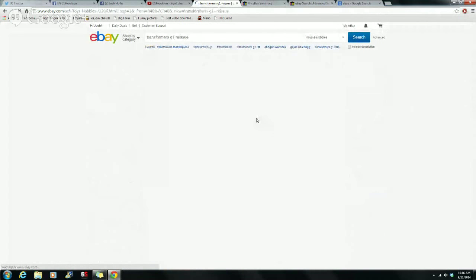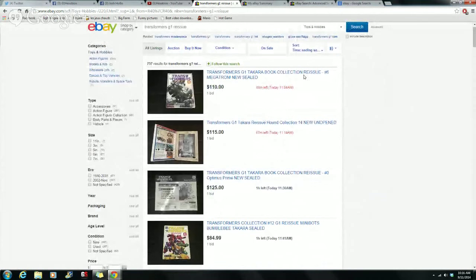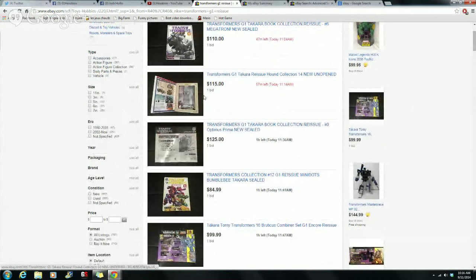And yeah, let's go all listings here. All right, so these are Takara collections. They're really nice if you want the firing mechanisms on a lot of these guys. Hound would probably be a good one to get, just because it comes with all his weapons and all the chrome stuff. I would never buy a Hound incomplete and try to piece all that together. You want to find one in box too, because the die cast will chip, just like that one Hoist figure where the paint was all chipped.